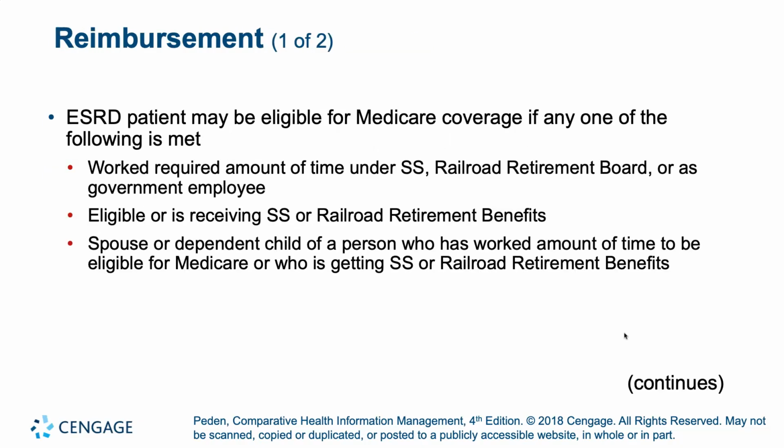So reimbursement, how does this go down? Well, as I said, ESRD patients are often covered under Medicare. One of these needs to be met. They need to have worked the required amount of time under Social Security, Railroad Retirement Board, or as a government employee. If they are eligible for or are already receiving Social Security or Railroad Retirement benefits, they are definitely eligible for Medicare coverage. And if they are the spouse or dependent child of a person who has worked the required amount of time to be eligible for Medicare, or who is getting Social Security or Railroad Retirement benefits, they also are eligible. So typically you will find with end-stage renal disease patients, almost all of them are Medicare coverage, so you'll be reimbursed based on Medicare.